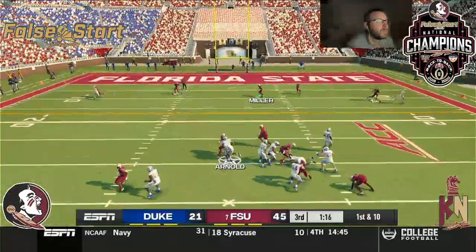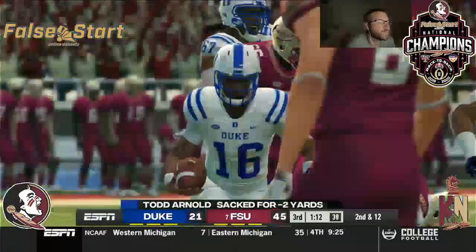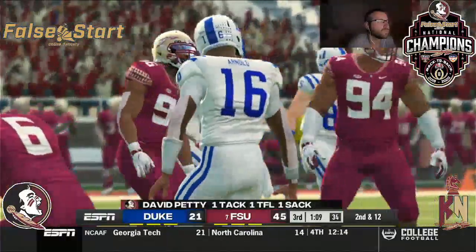He scrambled. And he's going to come up with a sack. Loss of 1 yard on the play. That'll bring up second and 12.